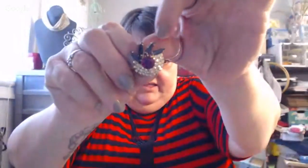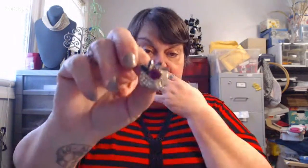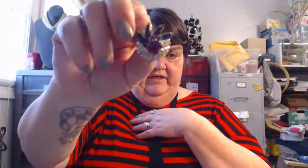These blue navettes. One of the navettes has the end of it broken off. Is that the one that has the end broke off? Nope, these are not it. That must be on the other earring. But these are Hobe, and Hobe is one of my dream collectors.